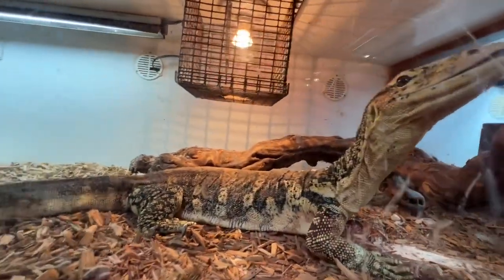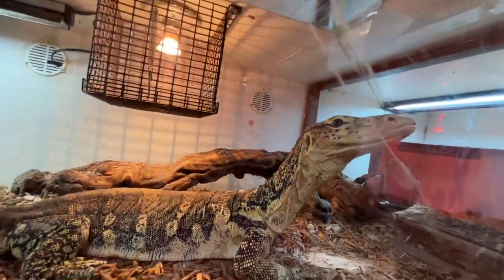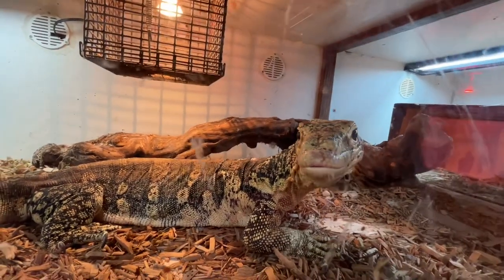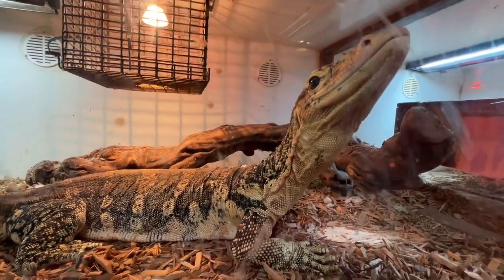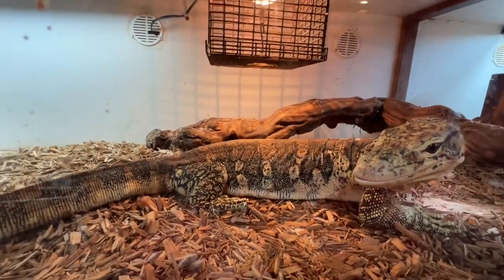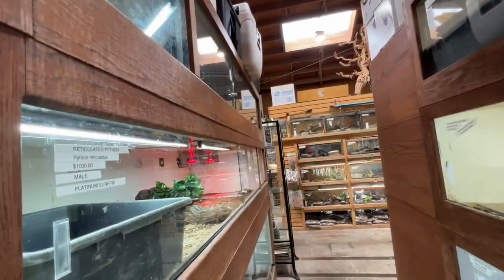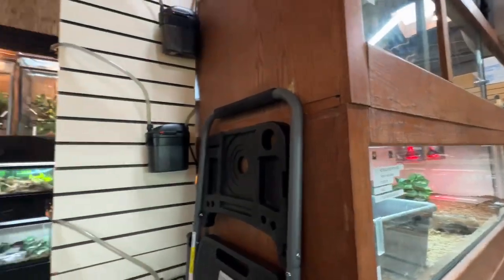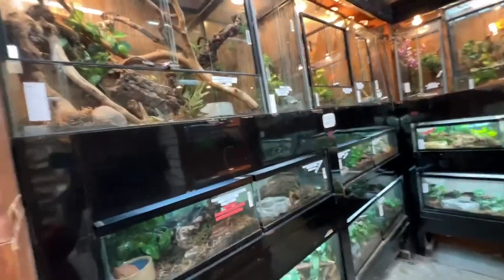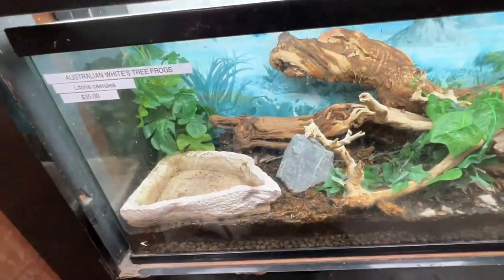Was that a coming eye? Looks like a coming eye. Got a lot of yellows on this guy. He might just be a hybrid, or just might be a regular Salvatore. I don't know. It's hard to tell. Got some yellows though. The scapes are nice.